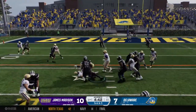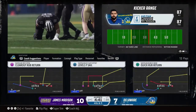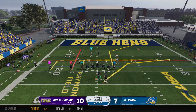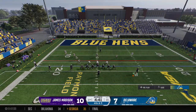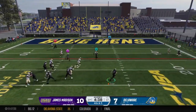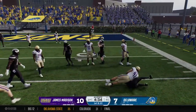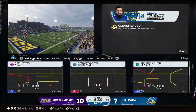On 3rd and short, they'll try to pick it up on the ground here. He did not make it, a stone wall on 3rd down. Don't even think about sending the special teams out on 4th down and 3. He'll try to throw and pick up the first down. He saw just enough daylight to move the sticks and get it done with his legs.